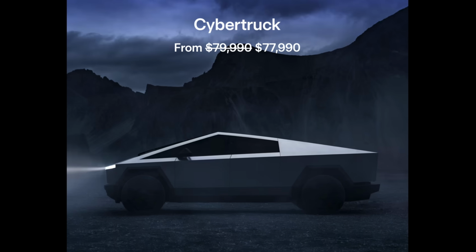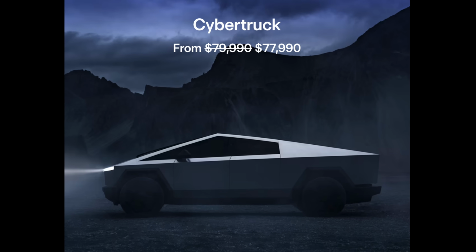Then shortly after this, Tesla added the Cybertruck to the referral program, giving customers a $2,000 discount by using a referral link. In practice, that took the $80,000 price tag down to $78,000.